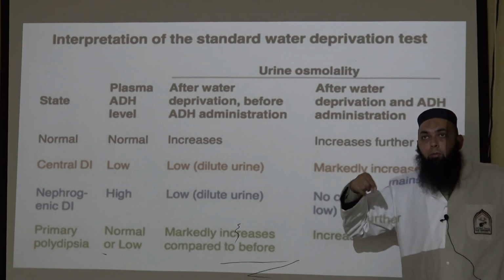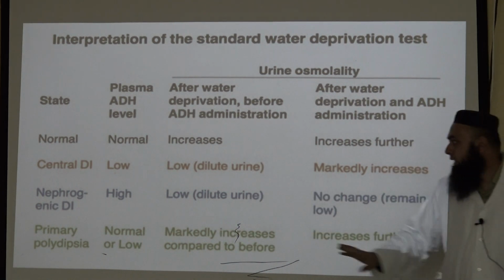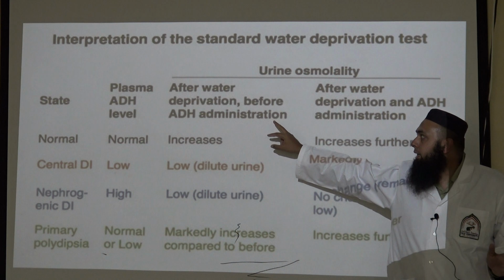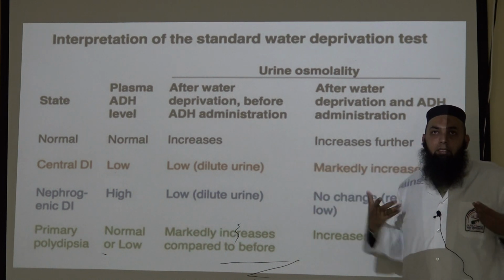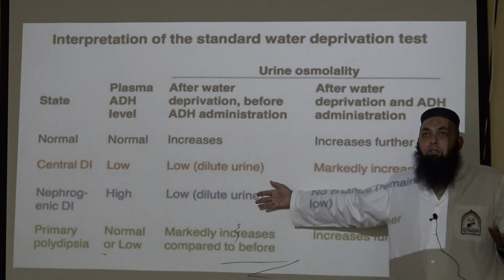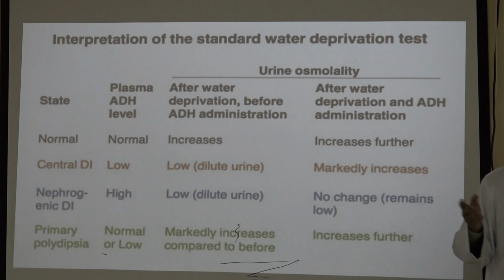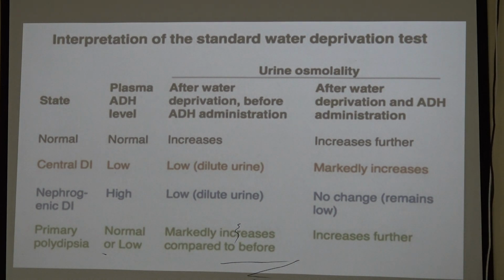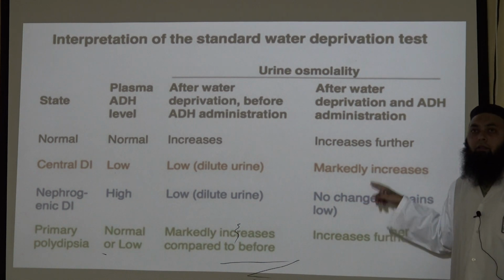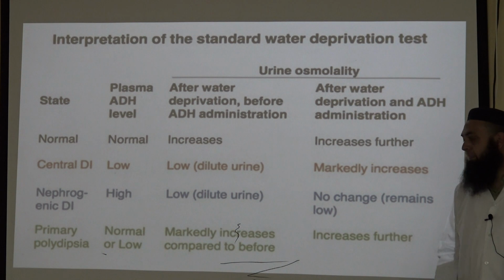ADH nephrogenic, problem in the kidney. ADH is there. No problem with the ADH. After water deprivation, ADH is there, but the kidney is not responding. ADH may be too high, but if the kidney is not responding, what will ADH do? And again, if you give more ADH, same result, the kidney is not responding. Okay?